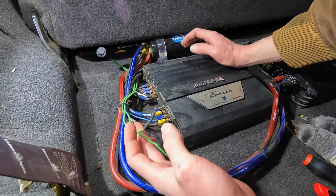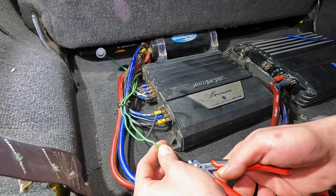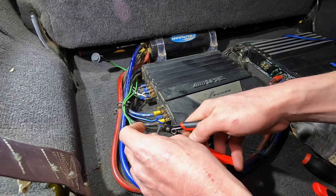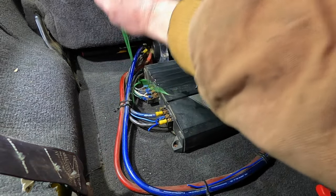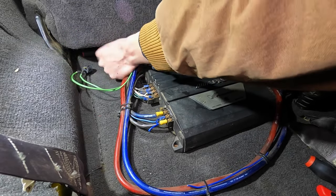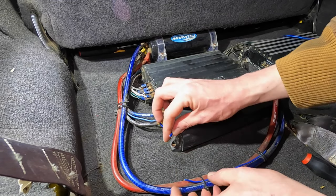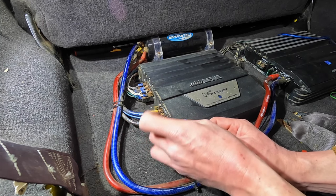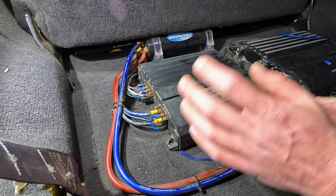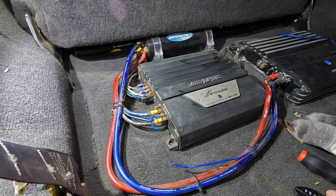So yeah, let's just snip this. And let's put the blue wire back to itself and see how that works out for us. Okay, so no more switch. Now we just gotta strip the ends on these guys and connect these back together and see how that works out for us. And then if it works, then I can always extend it or whatever when I remove the sub and put these on the back. So let's go and connect the wires.